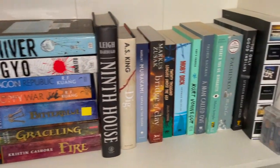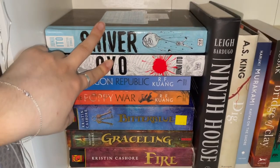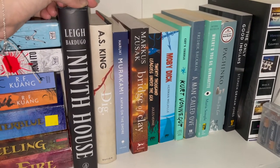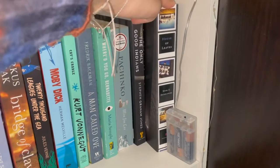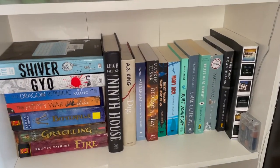This is my fourth shelf. It's kind of random, but I have series, two Junji Ito books, standalones that are some classics, some literary fiction, and then House of Leaves, which I think is a horror book that I haven't gotten around to yet, but I really love the colors going on this shelf.